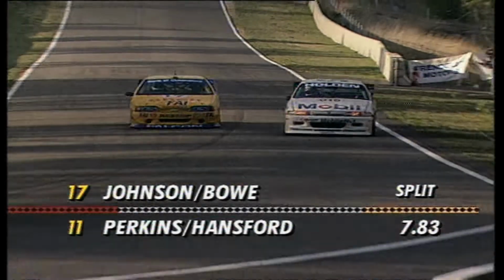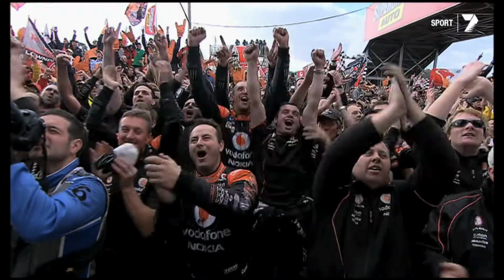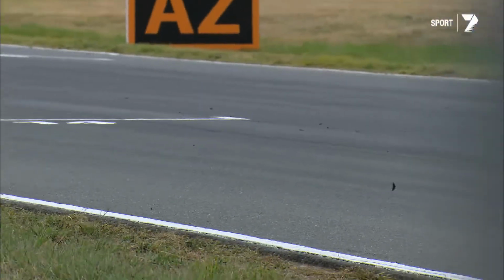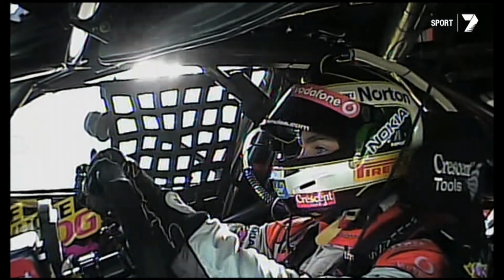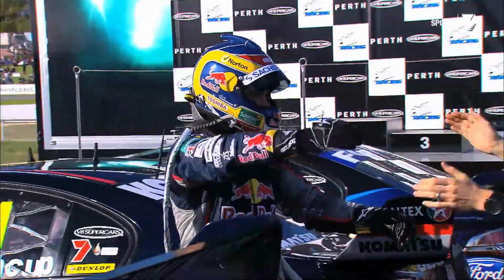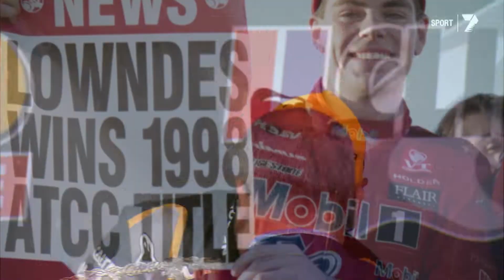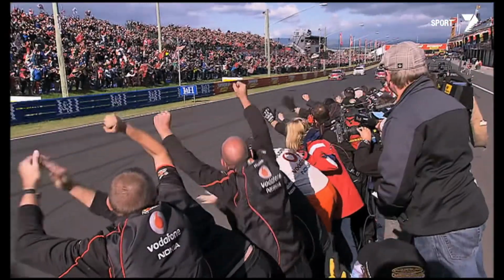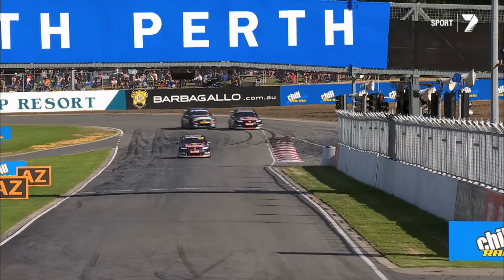That 7.83. Debuted back in 1996 when the kid took this category by storm. The crowds love him. His talent is supreme. And now he sits at the top of the list. And this is one for the record books. The People's Champion, Craig Lowndes, 91 career victories. And right now in this new era of Australian motorsport, Craig Lowndes drives into the history books.